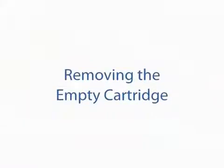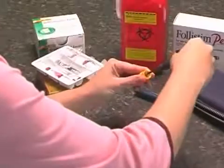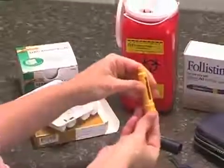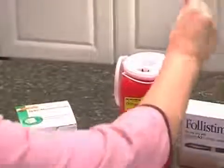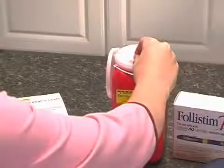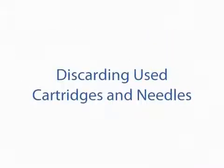Before removing the empty cartridge from the Follistim pen, the needle must always be removed. Unscrew the pen body from the cartridge holder. Put down the pen body and remove the empty Follistim AQ cartridge from the cartridge holder. Dispose of the empty cartridge right away in the same puncture-proof container you used for your needle disposal. You can now either prepare the pen for loading the next cartridge or assemble the Follistim pen without a cartridge and store for your next injection.